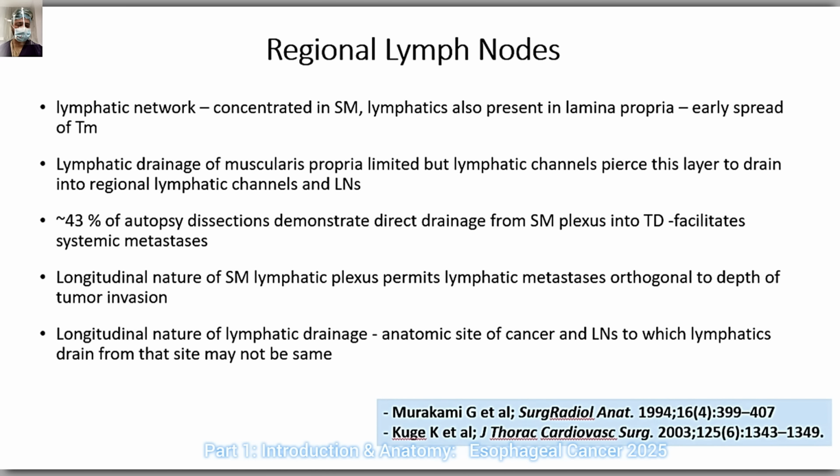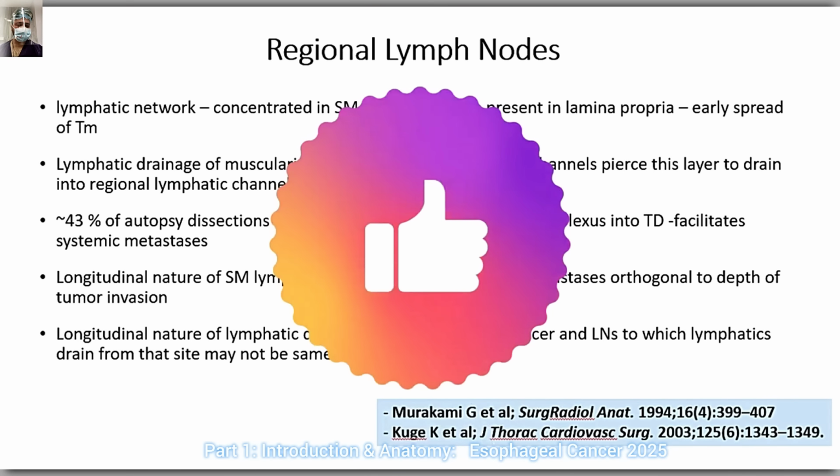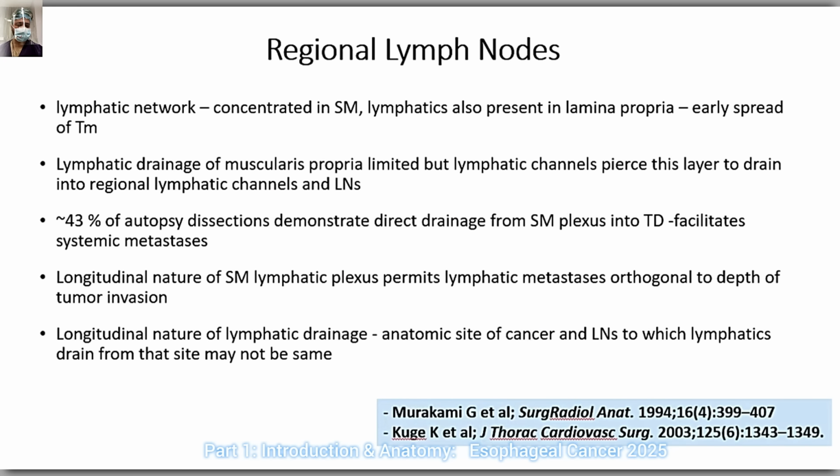So the regional lymph nodes: the lymphatic network is concentrated in the submucosa. Lymphatics are also present in the lamina propria, which leads to the early spread of tumor in the esophagus. Lymphatic drainage of the muscularis propria is limited, but lymphatic channels pierce this layer to drain into regional lymphatic channels and lymph nodes. 43% of autopsy dissections demonstrate direct drainage of the submucosal plexus into the thoracic duct that facilitates systemic metastasis. The longitudinal nature of submucosal lymphatics, as I said, permits lymphatic metastasis orthogonal to the depth of tumor invasion. That means the tumor can metastasize along the whole length of the esophagus from abdomen to neck. The longitudinal nature of lymphatic drainage means the anatomic site of the cancer and the lymph node to which the lymphatics drain may not be the same.